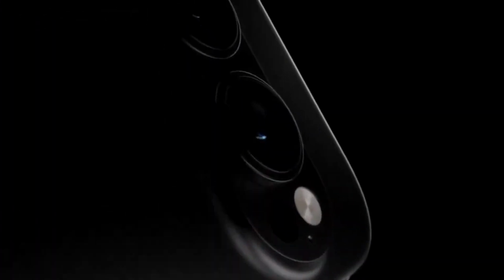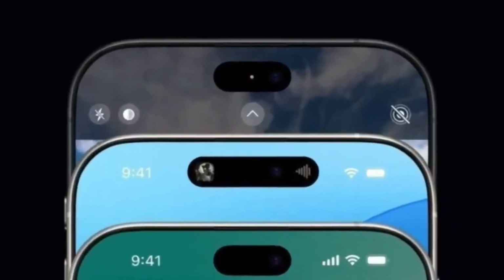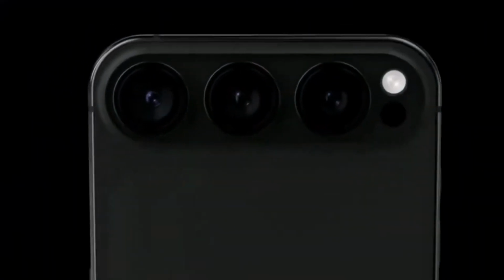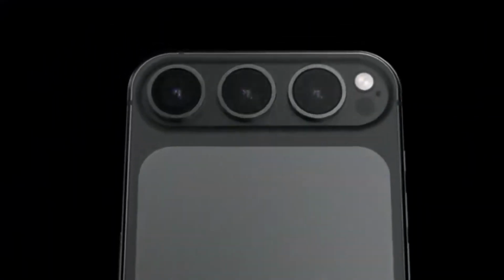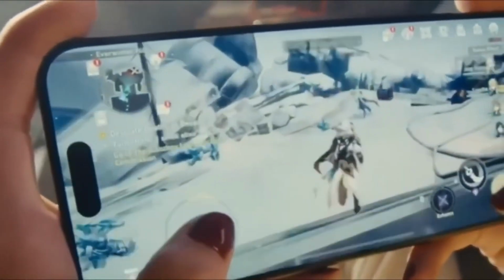And while we're talking about changes, don't forget that Apple already made another quiet switch earlier this year. They replaced the iPhone SE with the iPhone 16e. Just like that, another long-standing name in Apple's lineup was phased out, making room for newer branding and perhaps a clearer product strategy.